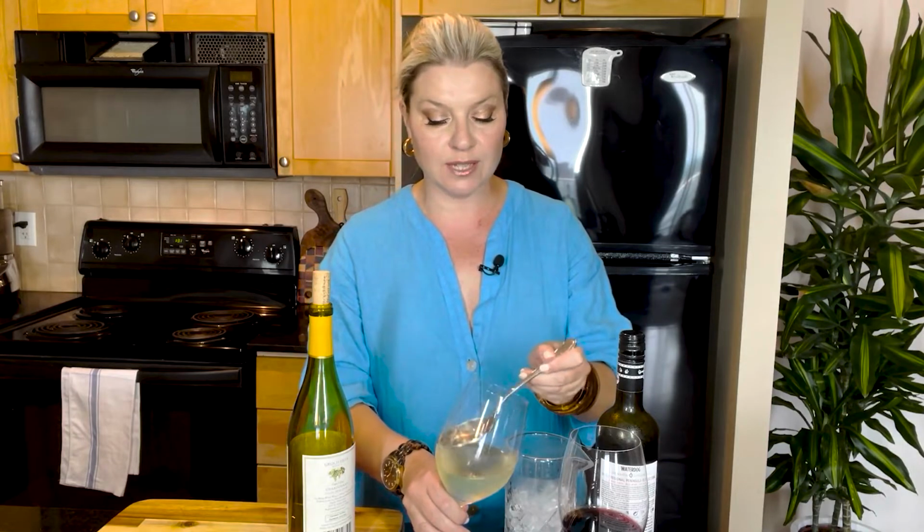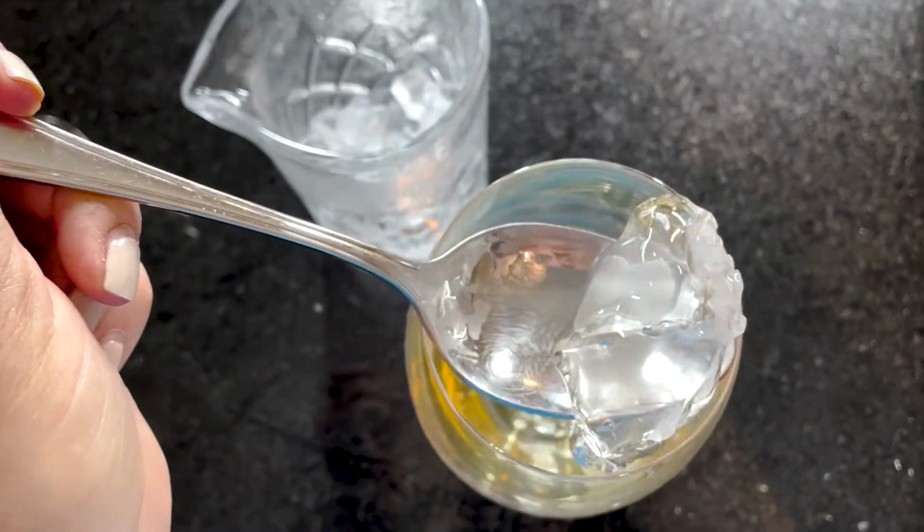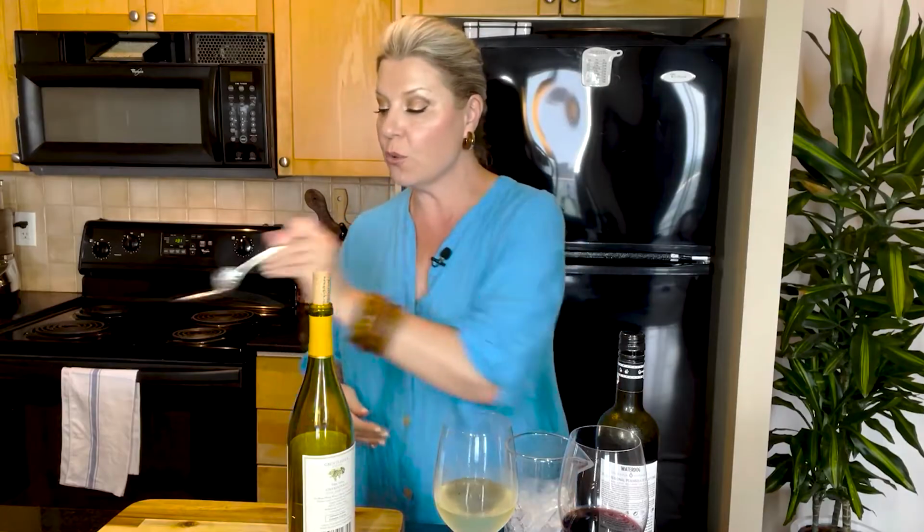Because the level of wine is only about 3 or 4 ounces, and because we've only got an ice cube or 2 that we are now going to remove, we're not going to let it sit in there and chill the wine down too much further. I'm just chucking it into the sink because I'm classy like that. Now you can see we've got a nicely cooled down glass of wine.